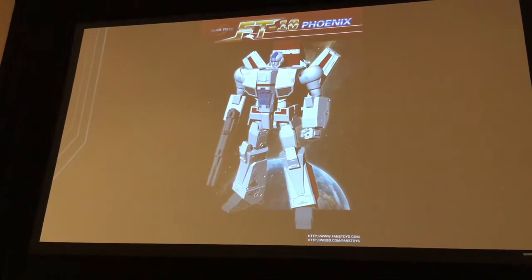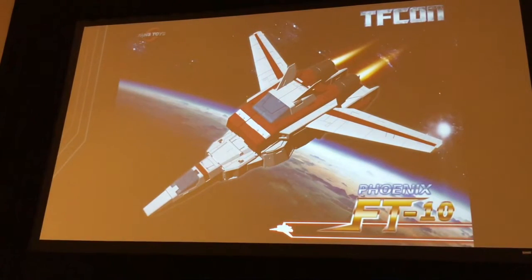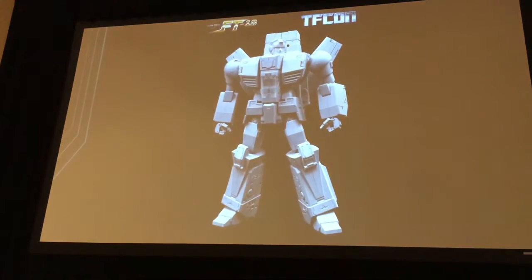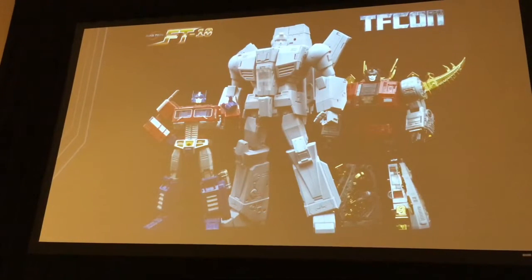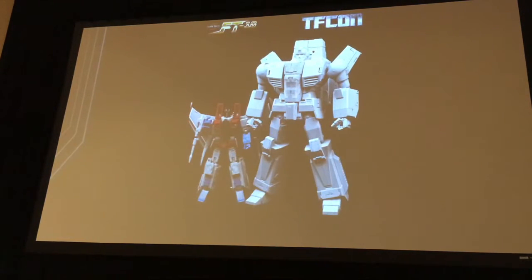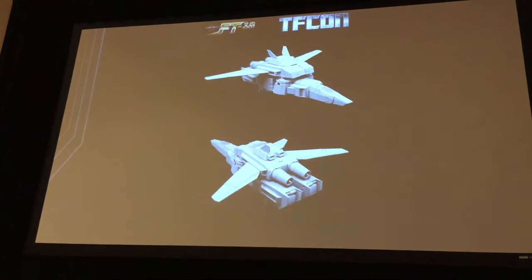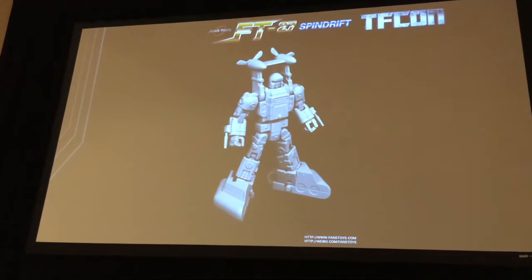Phoenix was a figure that a lot of fans have wanted for a long time. They've spent years going through different design changes trying to build the figure. So you can see the resin model here. It's going to be huge. He's supposed to be a big, massive figure.